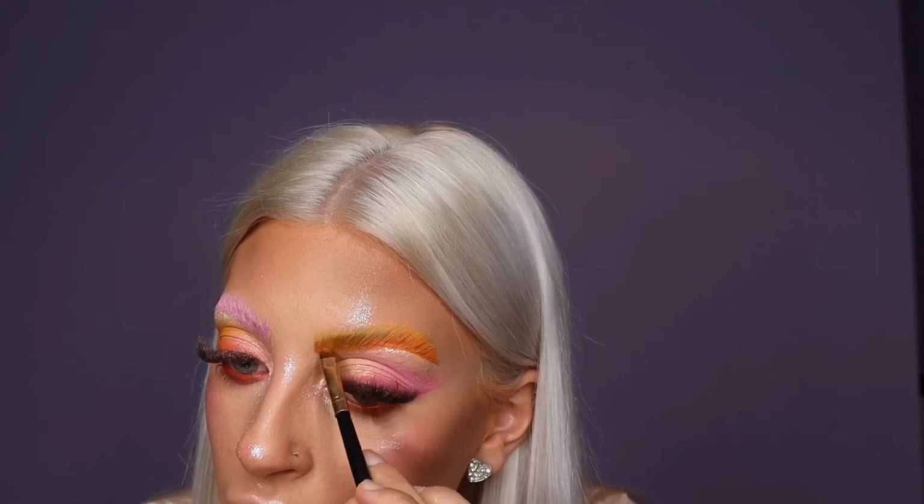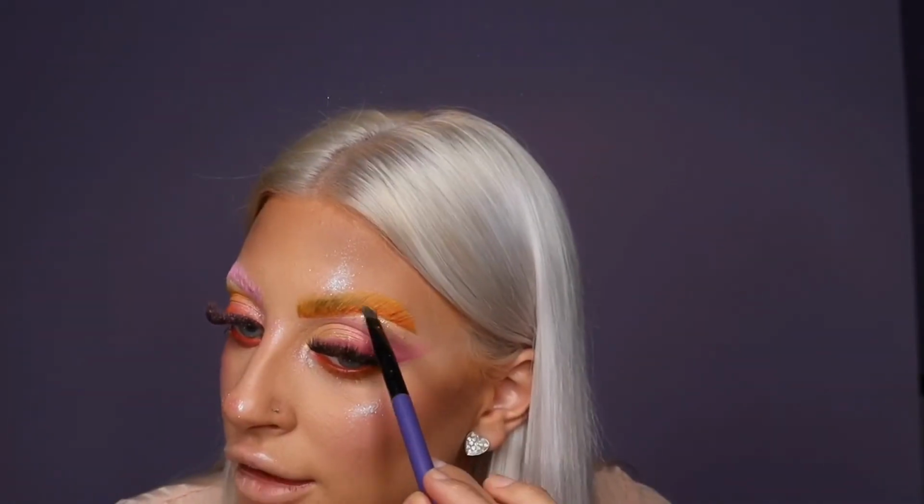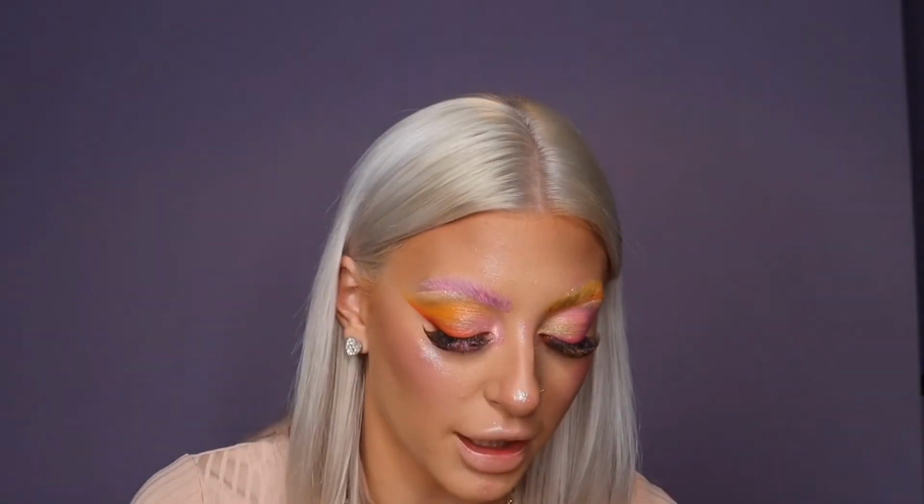I just want to make sure this brow isn't fully orange though, because obviously the colour on the jar is yellow. I just wanted the orange there as a little bit of a guideline so that you could actually see that I haven't shaved my eyebrows off. And then I'm just going to do the same on this brow with a dark pink.